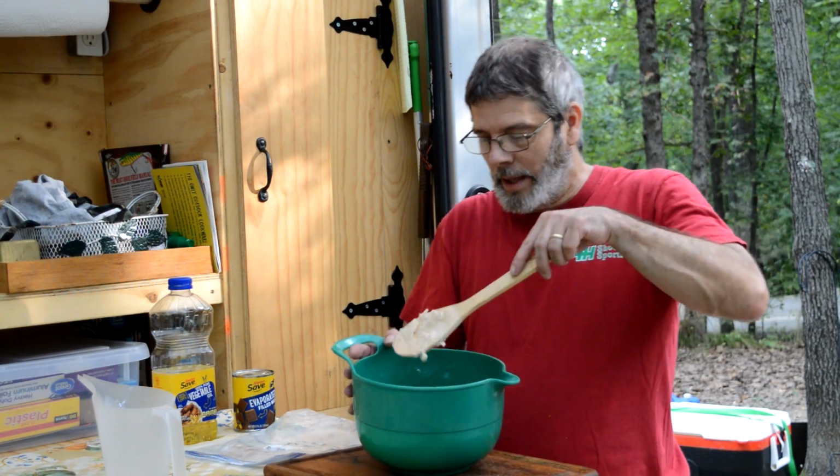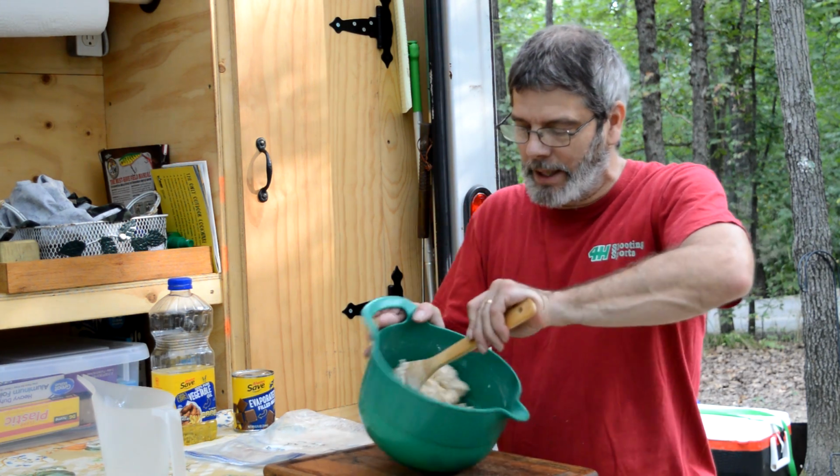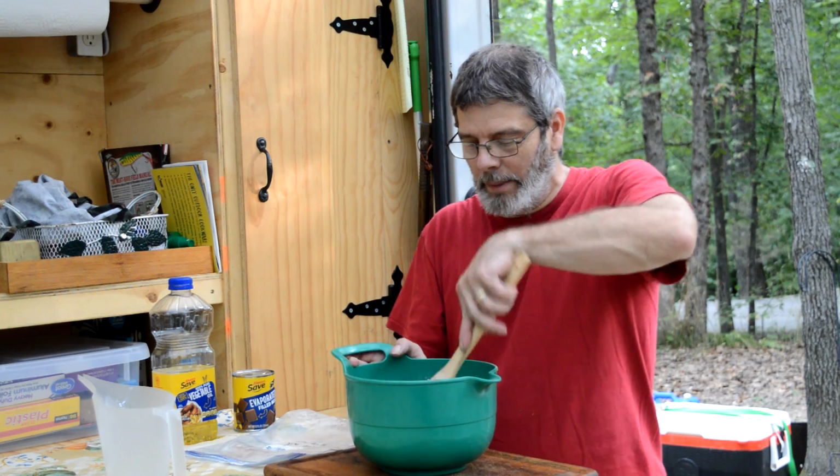All right, now that my wet ingredients and dry ingredients have been mixed together, I'm going to stop because, as you can see, we don't want to overmix our biscuit, because just like any biscuit recipe, if you overmix it, you're going to have a tough biscuit every time.